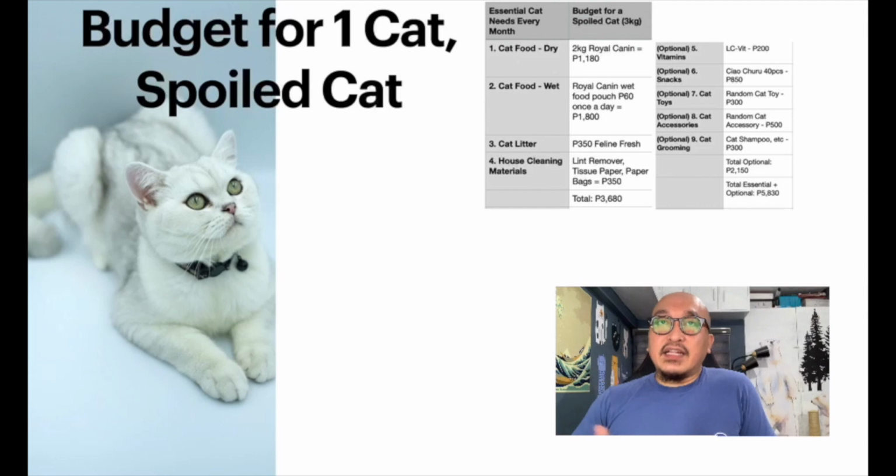And then for cat litter and house cleaning materials, same as what I mentioned before. This will definitely double the previous budget that I mentioned earlier, because the previous budget was 1,400. This one is even beyond double of that. So 3,680 if you want to spoil one cat. All right? And let's spoil that cat even further.